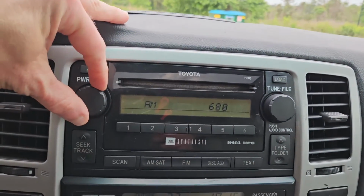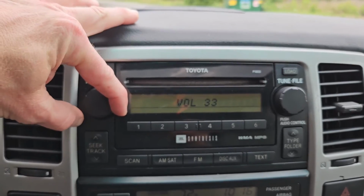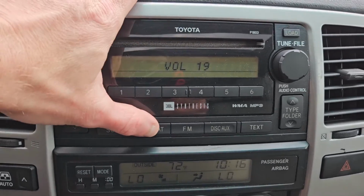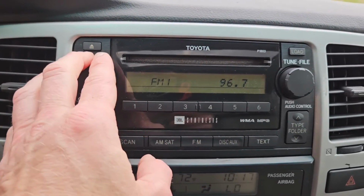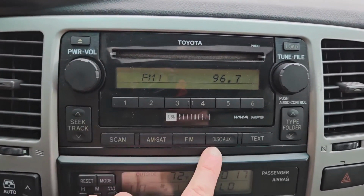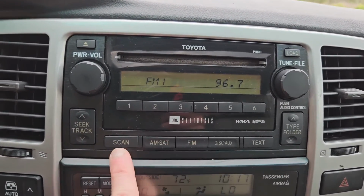So the radio does work. As we know, I'm not going to get copyrighted by YouTube. You can clearly hear it. It does toggle between the different, as you hear, FM, AM. No CDs in there. You've got your text.